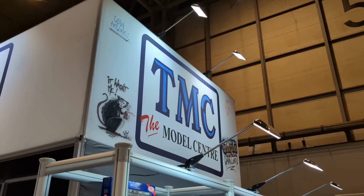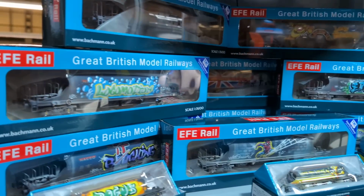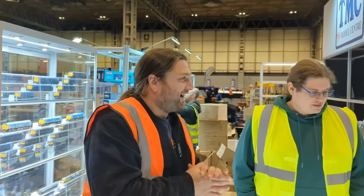Fresh from the success of the new oil, we returned to TMC to pick up something very special. So we come over to our friends here at TMC. Now, I've shown you before, they do these amazing graffiti wagons, and they've got a really special surprise for us, which is something we've been kind of leading up to for a while, and me and Lozz are so excited for this. So, hi guys.